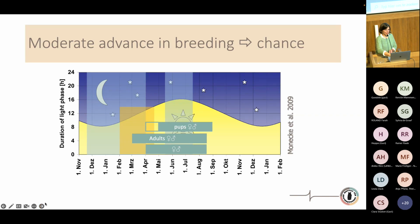And our pups are born from early April on, and they reach puberty. They become reproductive at an age of 6 weeks. So we can release reproductive pups. And that's what we do. We can also keep them in our colony, whatever. But so we can produce many more animals than in normal colonies.